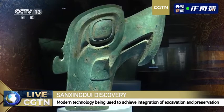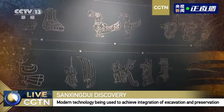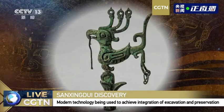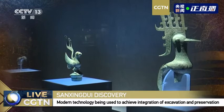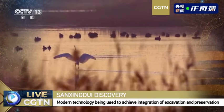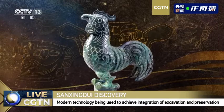And the Sanxingdui people came up with abstract artistic utensils in the shape of birds, and they also have many other bird shapes. Some are flying, some have very beautiful crowns, and some have very beautiful beaks. So seeing these bird-shaped utensils, it seems as if we could hear the tweets of birds, and that offers a clue for us to understand the bird species 3,000 years ago in Sanxingdui.